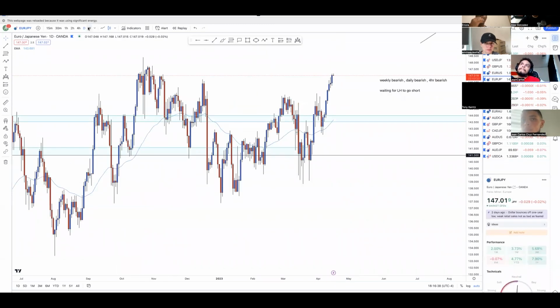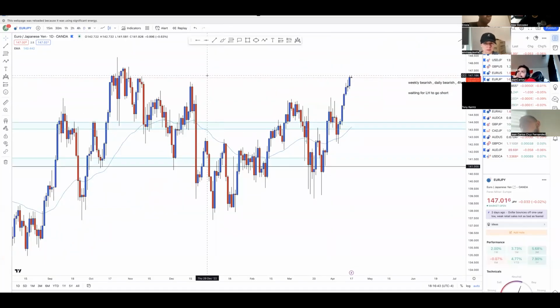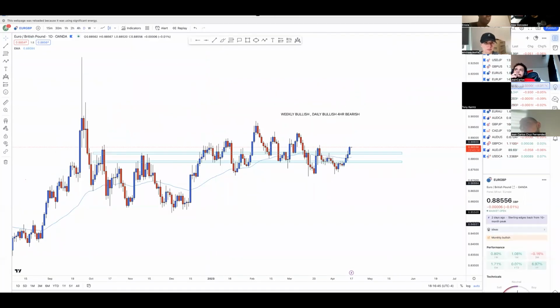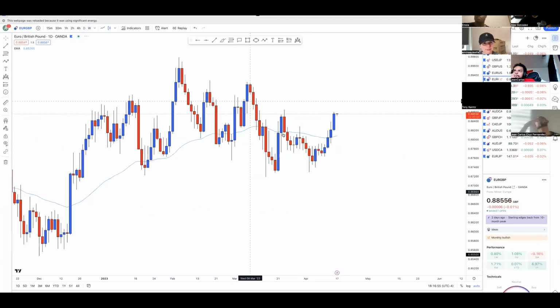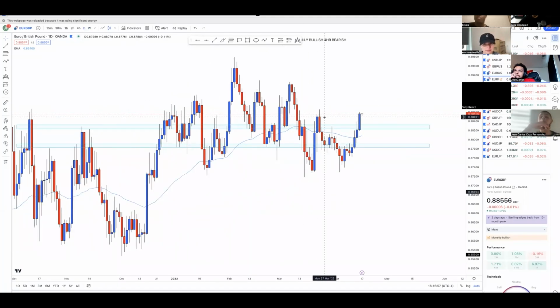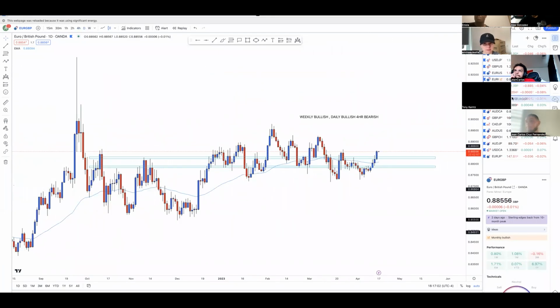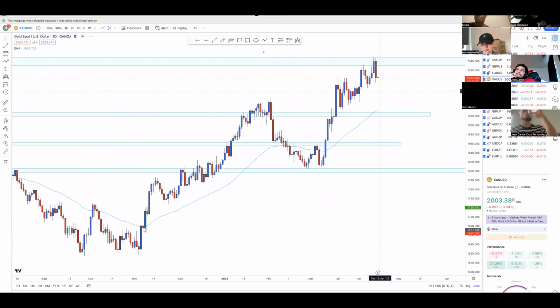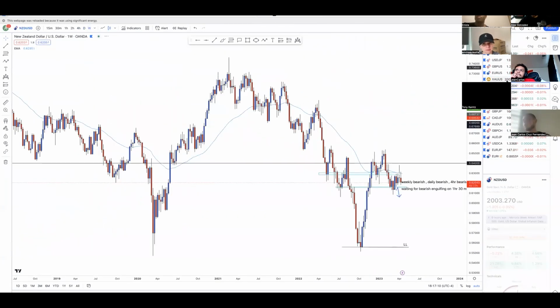Euro JPY, bullish, nothing. Euro GBP, stubborn body closed under, daily time frame, bullish, 4-hour bullish, good. Gold, we already know that we create the high almost, so we are up here. This is for Dutches. Dutches is always killing gold.